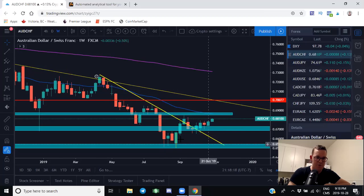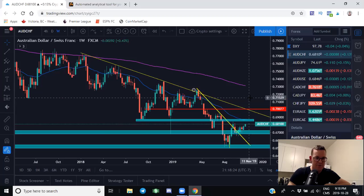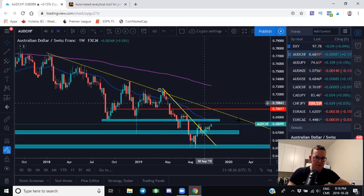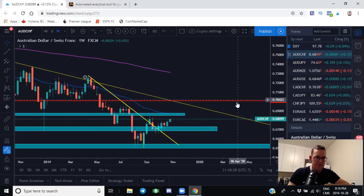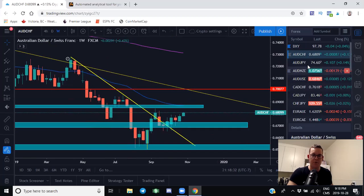So be patient, but you might be looking for longs at this point, especially if it crosses this weekly trend here. Then we might get some recovery for the Australian dollar, which has been going down forever, it seems.